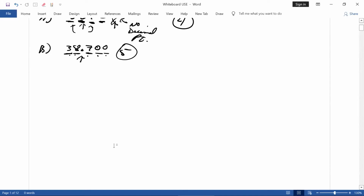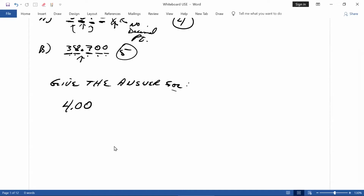Now, I still, once in a while, writing will slip in. Give the answer 4, and let's do the following. Remember, for multiplication and division, you get the same number of significant figures in your answer as the number you divide or multiply that has the smallest number of significant figures. I'll say it again. For multiplication and division, you get the same number of significant figures in your answer as the number that has the smallest significant figures that you're multiplying or dividing.